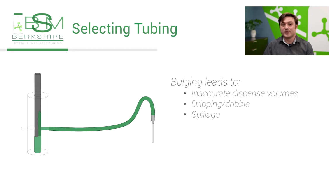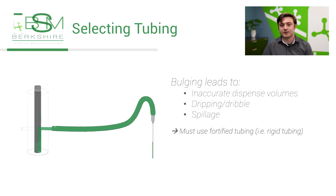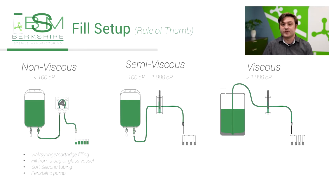To prevent bulging, we need to select tubing that is fortified enough that it maintains the same inner diameter during these moments of pressure when the pump is pushing viscous product through it. For this reason, we always select rigid tubing. Most clients opt to fill in syringes if they have a highly viscous fill, and all of our filling lines have the capability to process these containers, and each filling line has a piston pump option, but we can also fill in cartridges or vials on these lines.